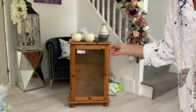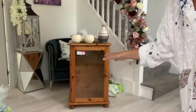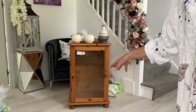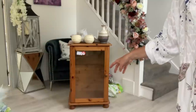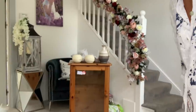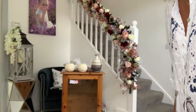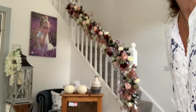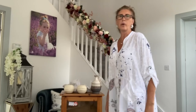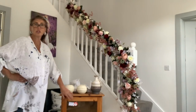I don't know whether I can paint it all completely, because I don't want to be seeing inside it, or do... Can you paint glass? Must be able to. Oh, yeah, you said I can. So paint that then. That's what I'm going to do. I'm going to paint it, because people have glass splashbacks in different colours. All right, know it all. Yeah, so that's what I'm going to do with that.